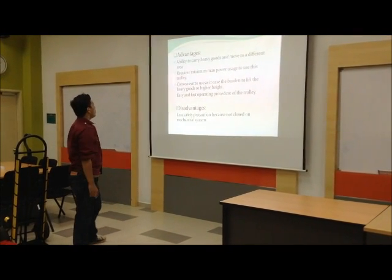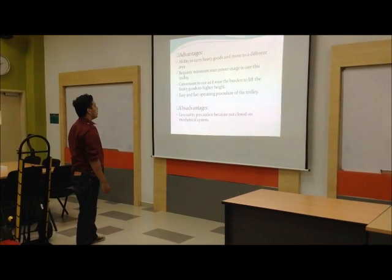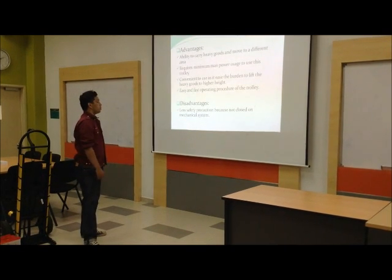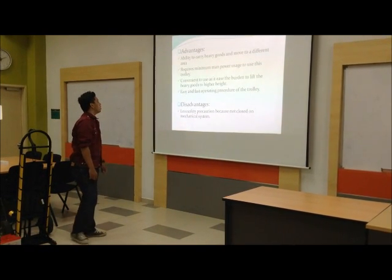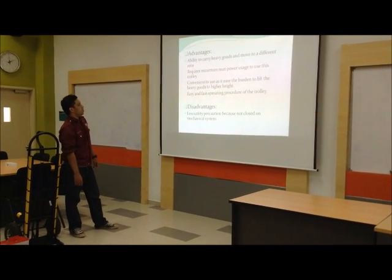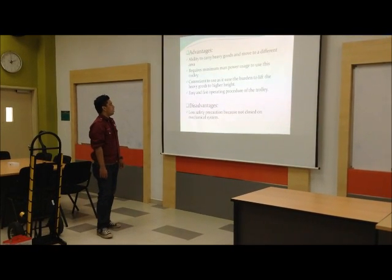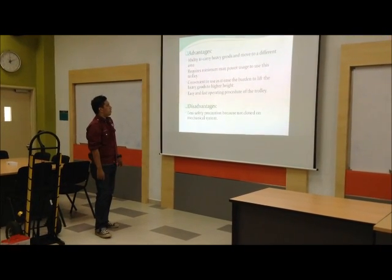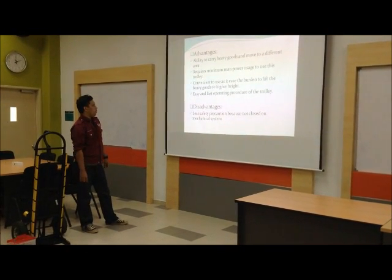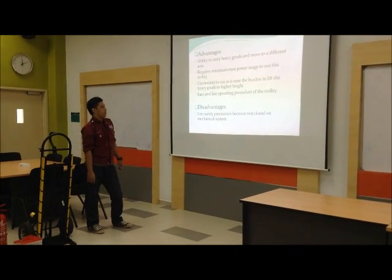Okay, the advantage of the concept design: ability to carry heavy goods and move to a different area. Require minimum manpower to use this trolley. Convenient to use as it reduces the burden to lift the heavy goods to higher height. Easy and fast operating procedure of the trolley. Disadvantage: less safety precaution because not close on mechanical system.